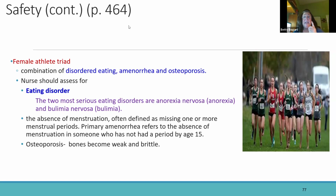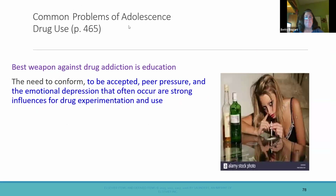You will usually see decayed teeth in that child, that teenager who's bulimic. Anorexia, their teeth are okay. They're not eating, so there's nothing to vomit, okay? So bulimia, you're going to see those teeth. And one of the clues is going to be the absence of menstruation, okay?